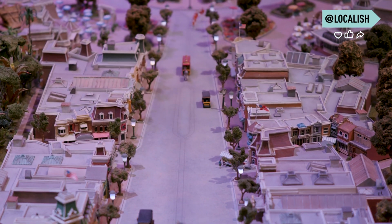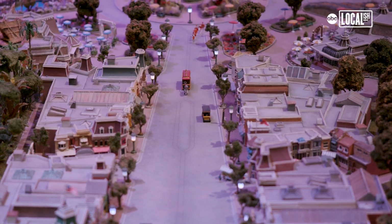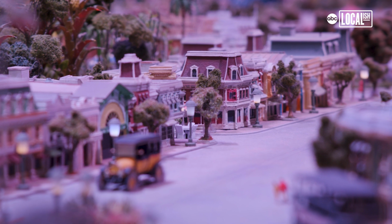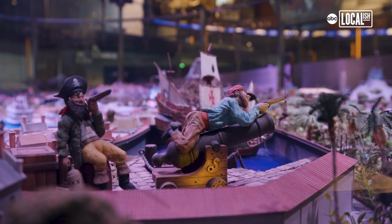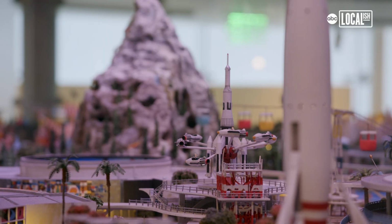Some attractions on the model were approved during Walt's lifetime and then opened at Disneyland after he passed away, so we didn't actually get to see them open to the public. These include Pirates of the Caribbean, Haunted Mansion, and Space Mountain.